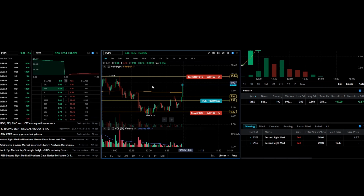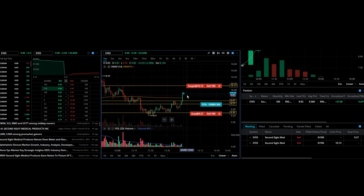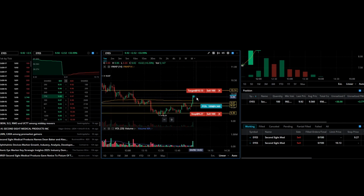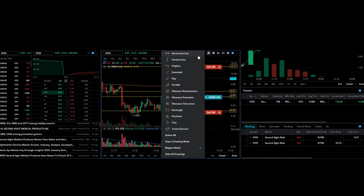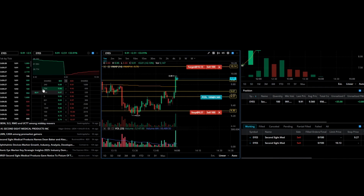Whoa. 988, 75,000 share bid. Let's hope it's a real bid and not just a flash. You know, hedge funds will do that to us. The big institutions will flash large bids and asks in order to sort of maneuver stocks their way. That bid is sitting right here, 988. See if it's a real one.